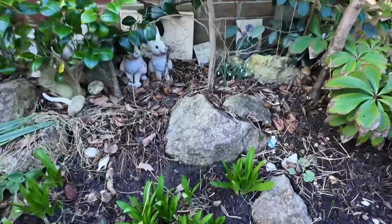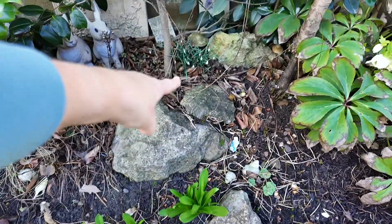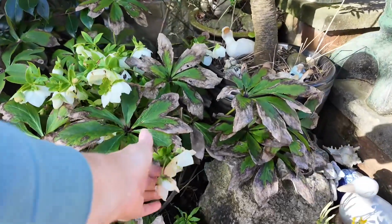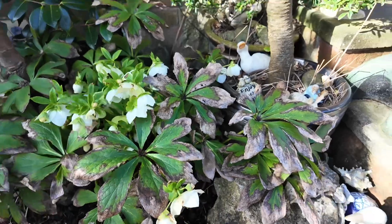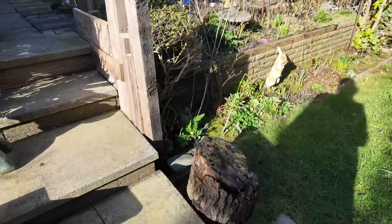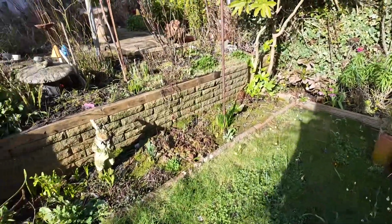And these are bluebells. It's Grandad's snowdrops, look. And this is a Christmas rose. It's going a bit past its best now, but that's been lovely for weeks and weeks and weeks. So that's my little garden in February. I think it's the 22nd, something like that?